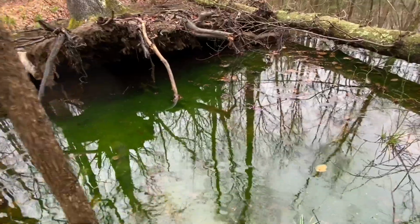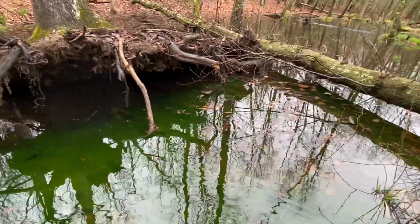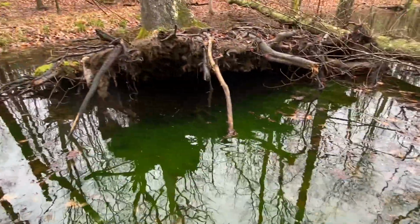Too many nutrients, I guess, huh? But I'm gonna try to find some egg masses or some larval platforms. I've seen some things swimming around. I'm pretty sure they're just frogs, but I'll take a dip with the net and let's see what we can come up with.